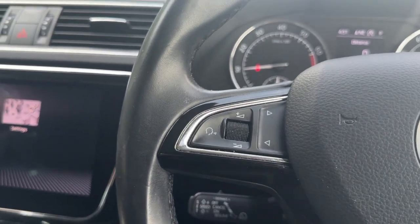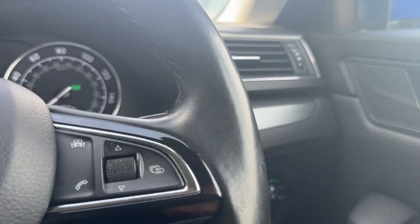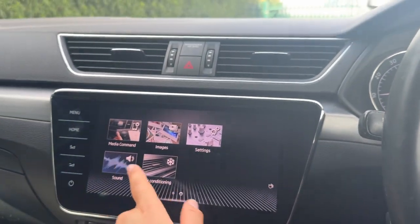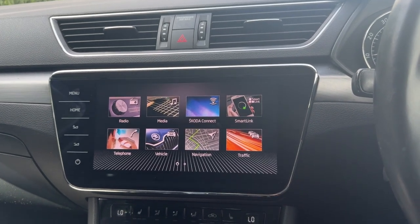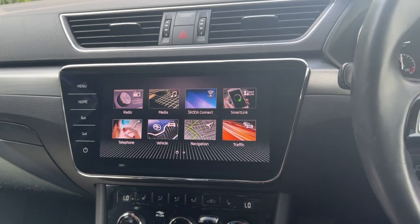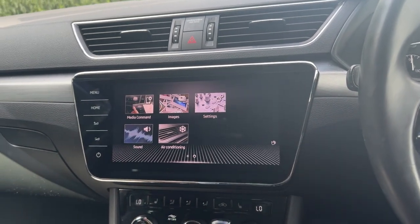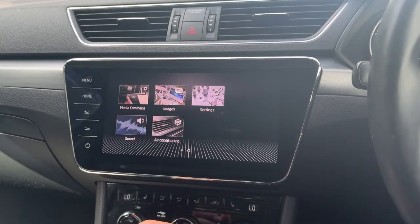To the left of our steering wheel, we have voice control as a feature, as well as cruise control. On the right, we have assist and automatic headlights. On the first page of our screen, we can access our key features, which include navigation, SmartLink, Skoda Connect, and smartphone integration. On the second page, we have images, media command, and air conditioning.